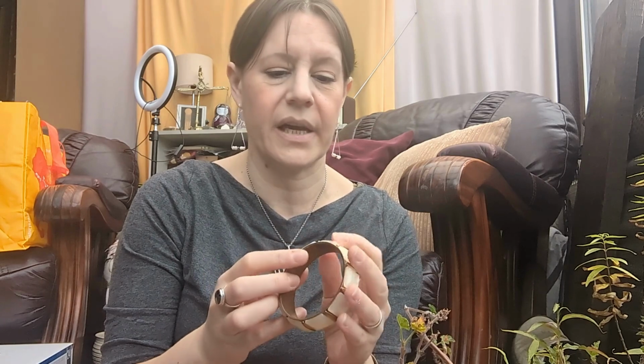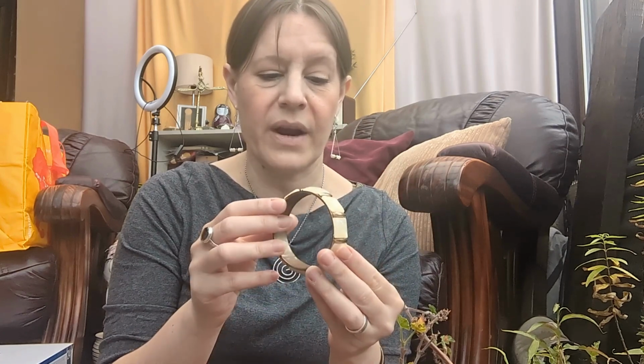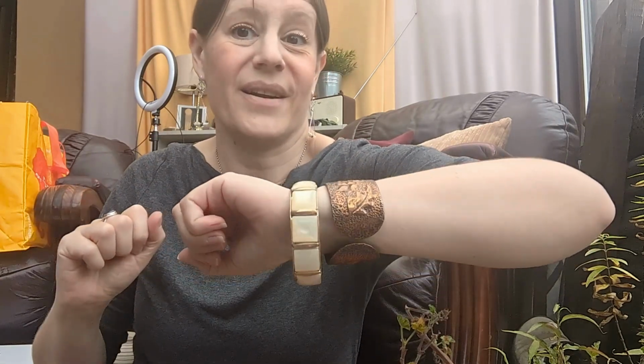It's a nice bold statement one. And I picked this up, and at first I thought this was mother of pearl, but it's not, it's just plastic. Still nice though, it's got like a pearly, lustery finish to it. And I thought it was brass, but it's actually gold-plated copper, because you can see some of the red on the inside. But it's a nice chunky stacking bangle. Got one of my bangles on today, so that'd look quite nice together actually.